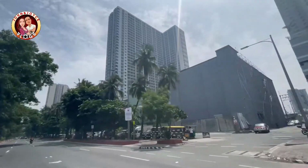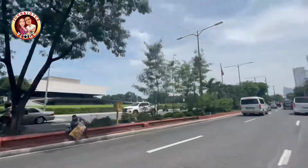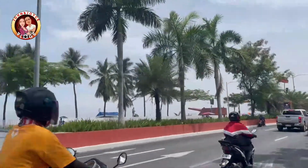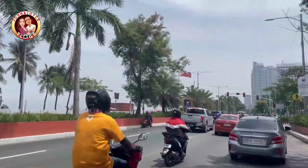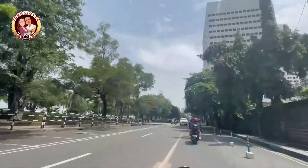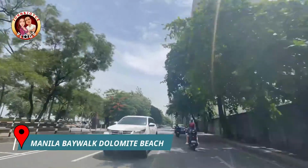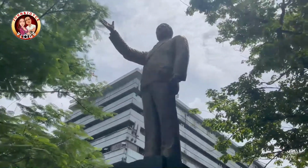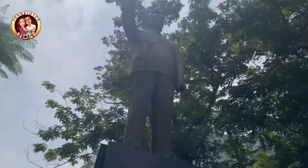Passing these tall buildings and wide road, we are strictly abiding with the traffic policy here. And we are so excited because we are going to visit the Manila Baywalk Dolomite Beach. Once you see the statue of Manuel Acuña Rojas, right in front of it is the Dolomite Beach.